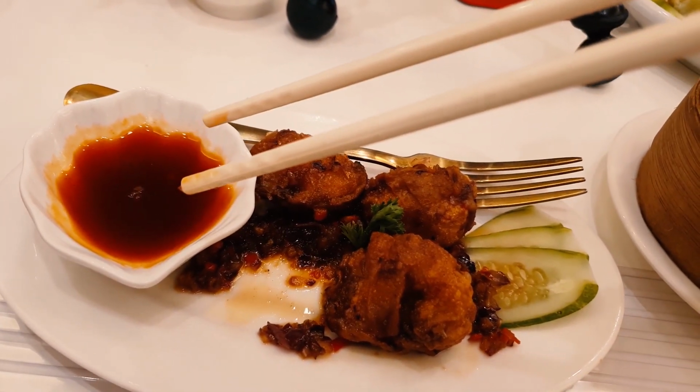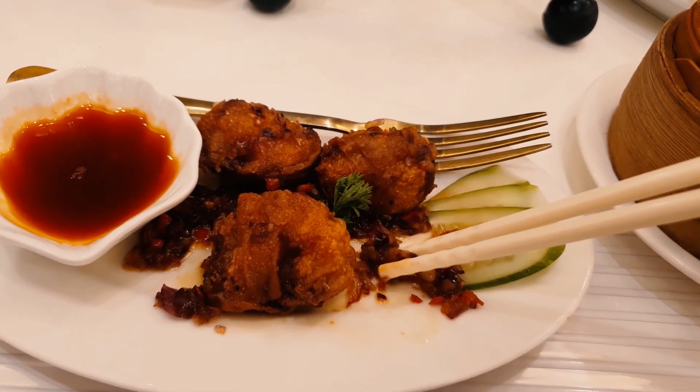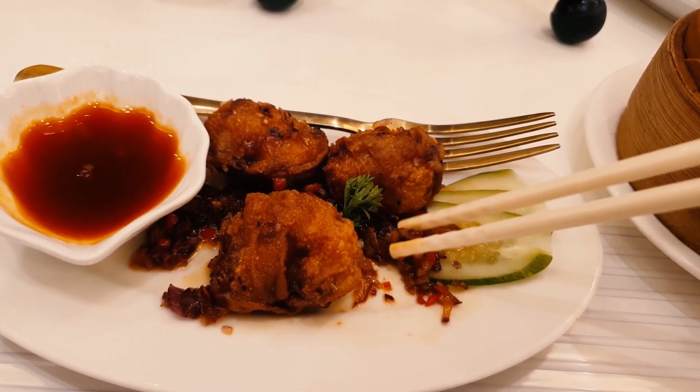So this is the fried dumpling. It comes with this reddish sauce. This one's sweet and sour. And look at this one. That's why it gives you that kick of spiciness, because it has this chili sauce at the bottom. Another one. This fried dumpling is so yummy.